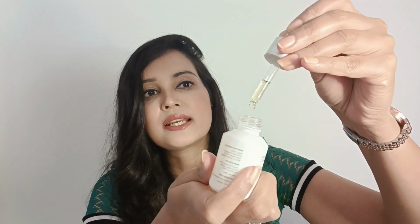I've been using this serum. I don't know if the camera is capturing it, but the texture is very lightweight and runny actually. It's neither too thick nor too thin. It glides well on the face and it's easy to use.